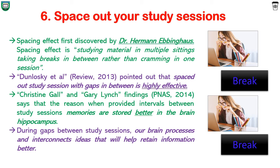According to neurobiologists at the University of California at Irvine, Christine Gall and Gary Lynch's findings, the reason is that when provided with intervals between study sessions, memories are stored better in the hippocampus of the brain. Several other research findings also support this idea that during gaps between study sessions, our brain processes and interconnects ideas, which helps retain the information better. Even though we think we forget information over time, some information is stored in the subconscious mind which cannot be recalled but helps our relearning. On the other hand, massed study, or studying in one session, is a very inefficient learning method in retaining the information. While cramming before the exam might help to get over the exam, the material decays soon.